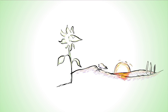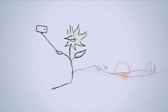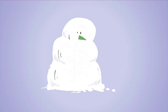The sun sets and the day's work is done, though a plant is anything but inactive at night. In the absence of sunlight, they metabolize and grow, breaking down the starch from the previous day's energy harvest. Many plants have seasonal rhythms as well.